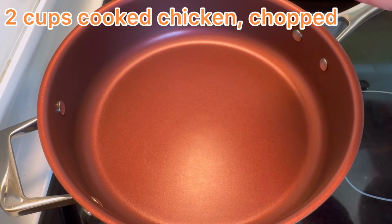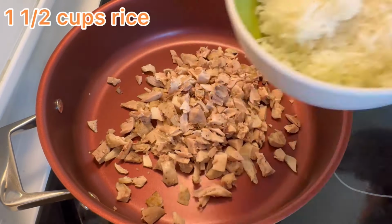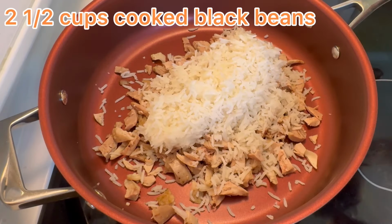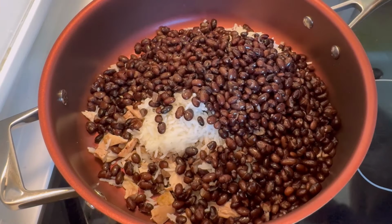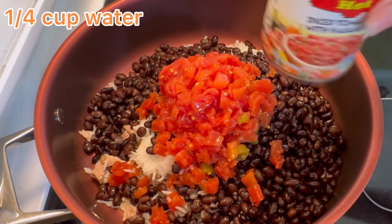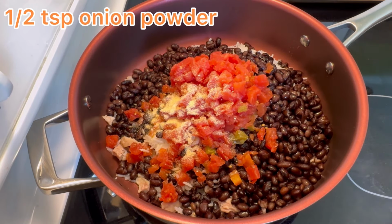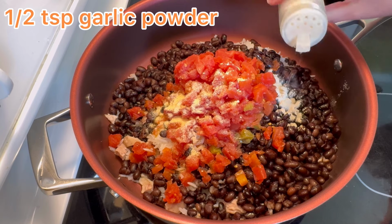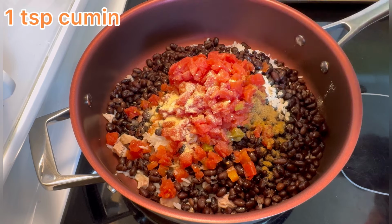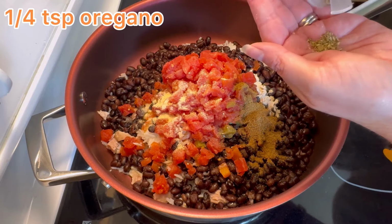In a pan, I'm gonna mix 2 cups of chicken. This is my cooked, chopped chicken drumsticks. About 1.5 cups of rice, and 1 cup of black beans, made about 2.5 cups cooked. 1 can of hot rotel. It's enough water to rinse out the can. 1/2 teaspoon. Garlicky. About 1 teaspoon of cumin. Just a little 1/4 teaspoon of oregano.